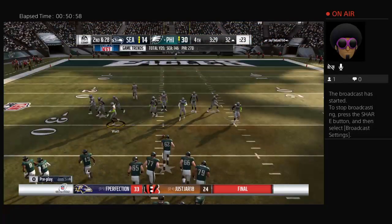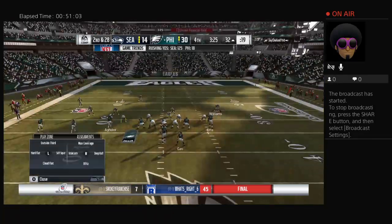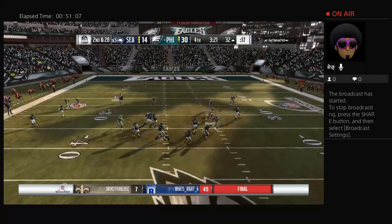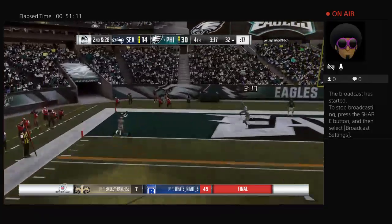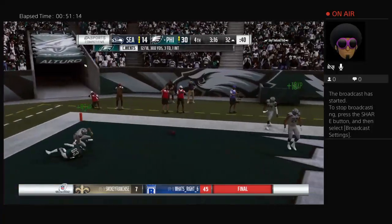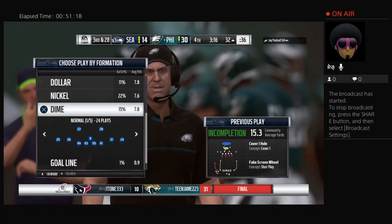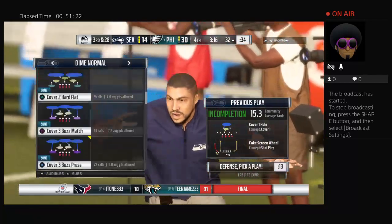Clock continuing to run. They'll probably wind this all the way before snapping it on 2nd down. All right, here we go. Back to throw here. He's going to wind up and air it out. And oh, not only did he drop it, he dropped it in the end zone. Despite the lead here in the 4th, they're still taking shots. Not content to sit on this lead at all.